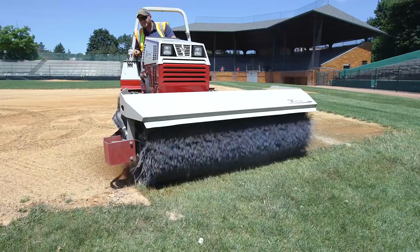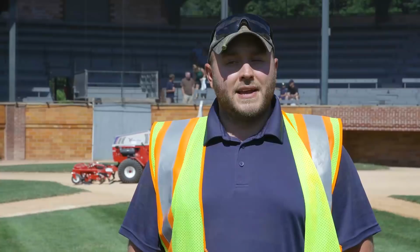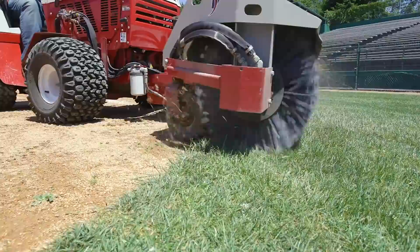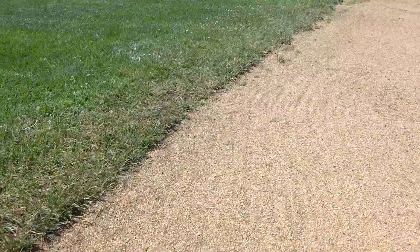Just eliminating the lips is a huge load off of my mind. I mean, enormous. When the broom is completely reversed, we are able to run around the entire arc of the baseball field, and everything is done.